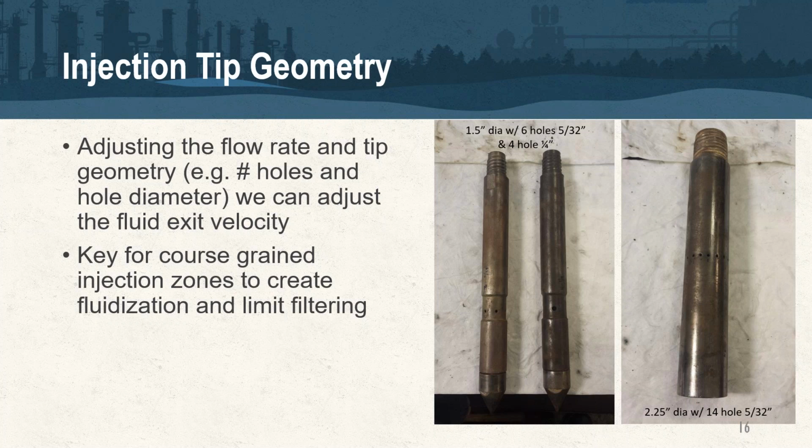The one on the right might be something you would use in a more fine-grained environment, but in a sandy situation where we need a higher exit velocity, we would probably use something similar to the injection tip on the left. We try to go out to our sites with a whole slew of different geometries to be able to match the geology and the site to the injection tip. And the injection tip you see there on the right is the one that Gary's going to highlight when we get to his part of the webinar.